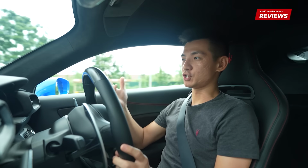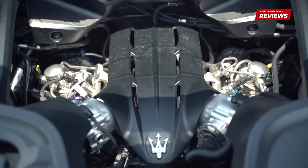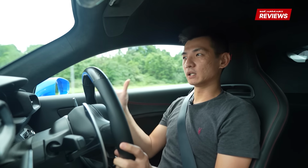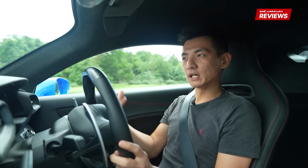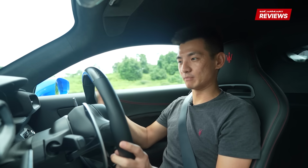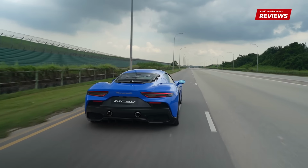The Maserati MC20 uses a newly developed V6 twin-turbo 3-litre engine, and Maserati says that this engine uses F1 technology. What does that mean? Well, there's quite a lot of complex engineering jargon that goes into it, but I think the simple way to look at it is that at lower revs and at lighter loads, it's smoother, more usable, and then obviously at high RPMs you have maximum power. And my god, this car is ridiculously quick.